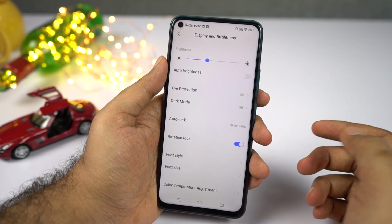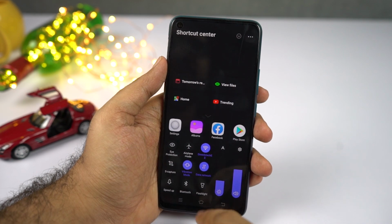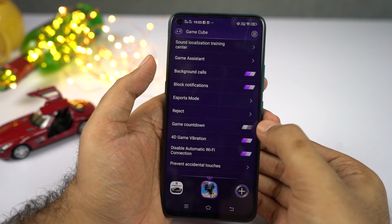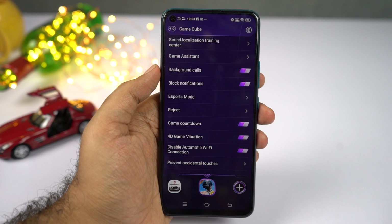Now with the new FunTouch OS, it has got a new control center, which once again looks like iPhones. It also got a new dark mode, new fingerprint gestures to take pictures and pull down the notification bar, a new game mode which brings in a lot of features for PUBG fans. You got voice changer, game countdown, 4D vibration and 3D surround sound.